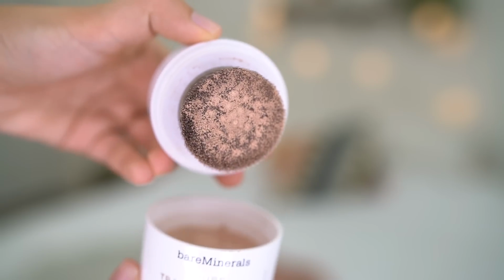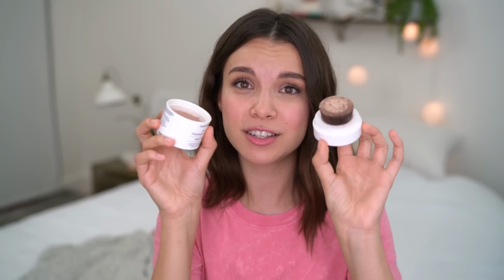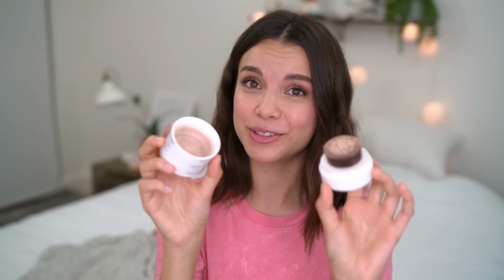You wash your face, essences, toners, moisturizers, oils, whatever it is that you typically use. You wait for that to sink in a little bit, and then you put this over the top. And it feels weird because it kind of feels like you're putting makeup on, but this is not makeup, even though it kind of looks like it is. Trust me, it's definitely not makeup. It doesn't make me break out. It doesn't do anything weird to my skin. It just feels a bit odd because typically we're not used to using things like this at nighttime.